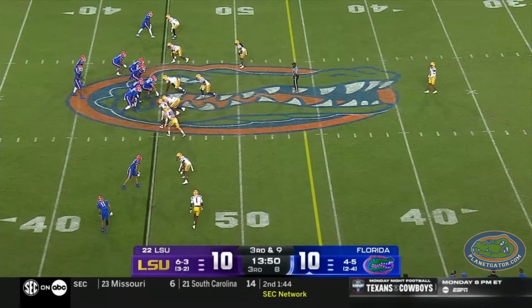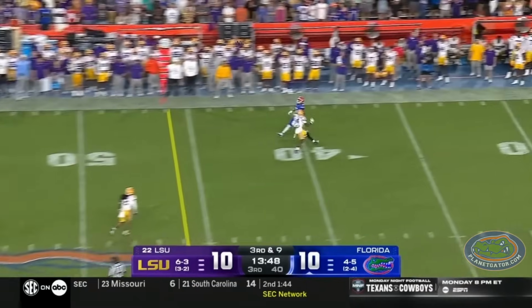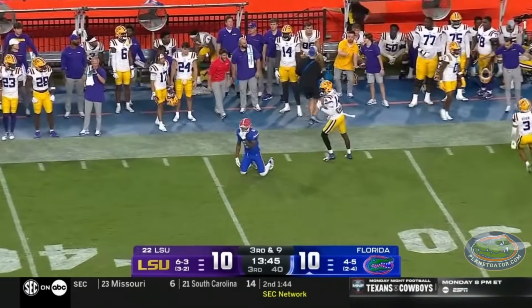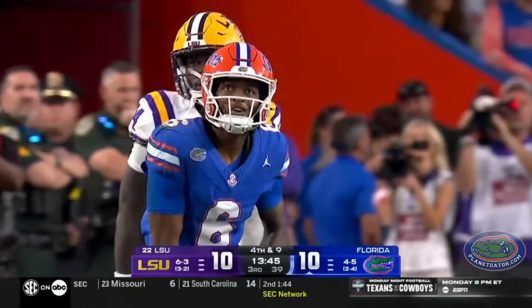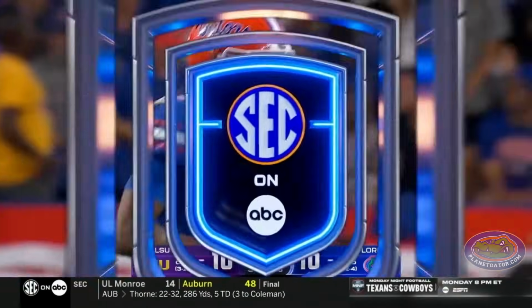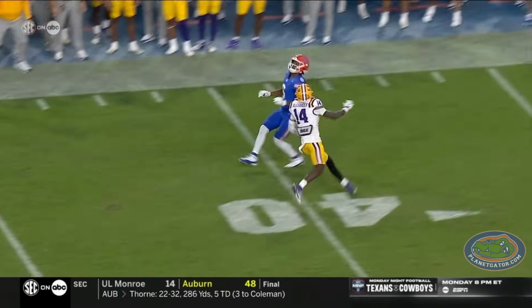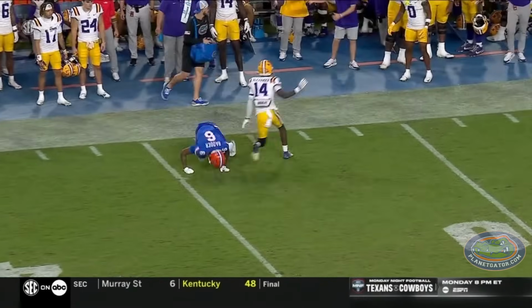3rd and 9 now at the 45-yard line. Big play here. Lagway to throw, pressure coming. Lets it go down the left sideline. Badger was turning around looking for the football, and he backpedaled himself to the ground. Zy Alexander was covering, and the Gators, after that explosive first play of the third quarter, will punt here on 4th and 9 from their own 45-yard line.